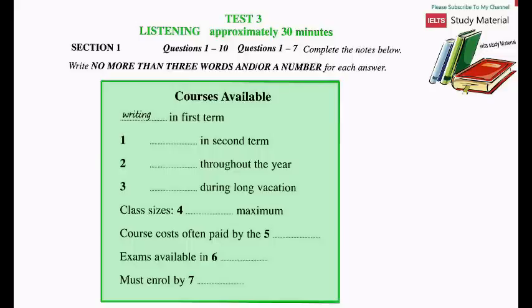I see. That sounds quite useful. What else is there? Some of the courses only run for single terms, and we tend to focus on what students have difficulty with. That means we don't usually do speaking courses, but next term you can do listening. Oh. That'll help you with lectures and things. Our provision is all based on what the majority of our international students need.